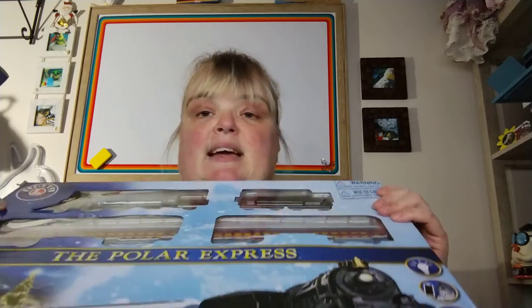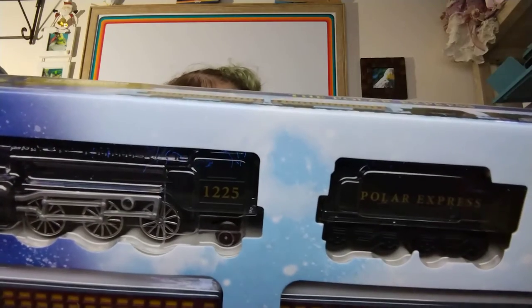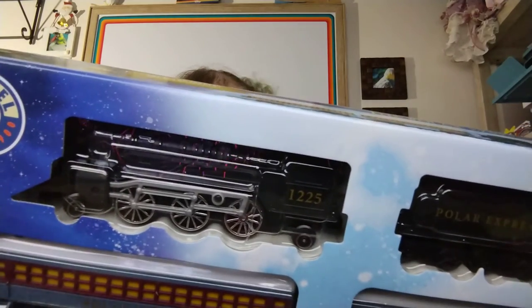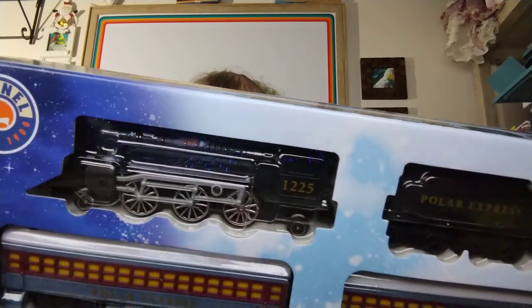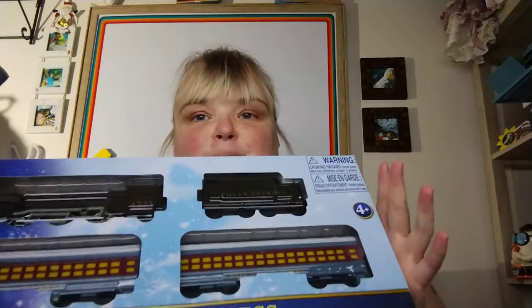I did open it. I did open that and I was playing with it to see how it runs. It does take two AA batteries. As you see, it says Polar Express. It says, all aboard, this is the Polar Express. It says, tickets please. And I'm the king of the North Pole. It also does the chugga chugga chugga chugga choo choo. It whistles and it has a bell.